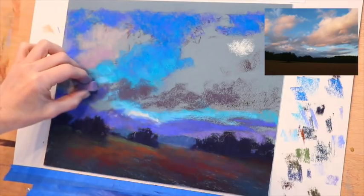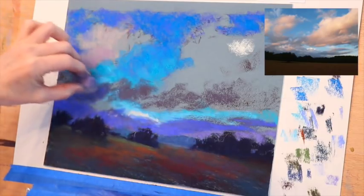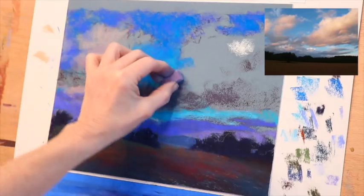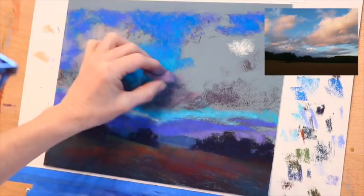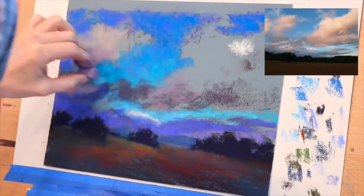You know, one of the great things that you can do is study nature. Start looking at the clouds. And I know a lot of you guys are already doing this. Start looking at the clouds. What do they look like? What are the colors I see? Because they're not just white. Again, everything plays and has harmony against everything else.